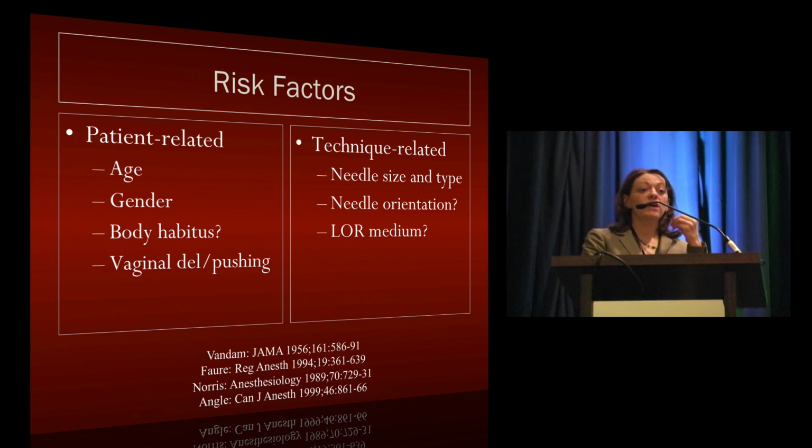We all know that headache is related to needle size and type. We should all be using the smallest non-cutting needle that we can. There's some data to indicate that your needle orientation, meaning if you are using a beveled needle, that may influence headache. And there's some data about loss of resistance medium, but as Dr. Siegel pointed out, those data are probably a little bit confounded, and we should probably all just stick to what we're good at.